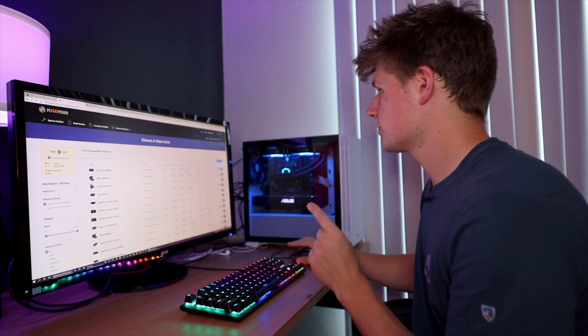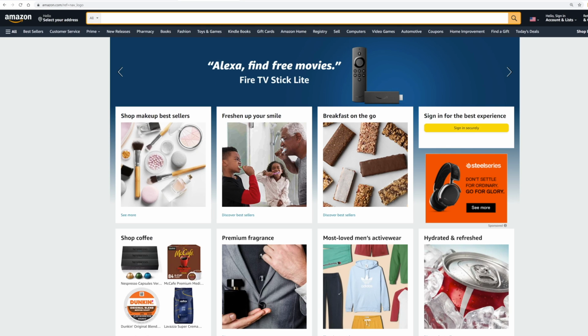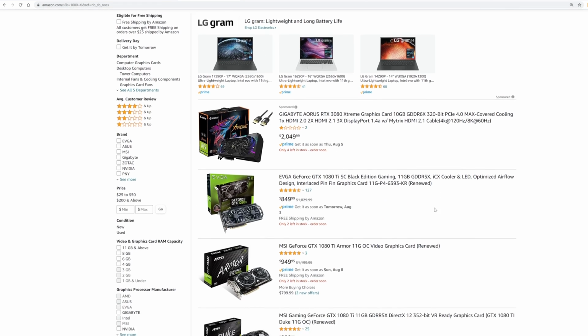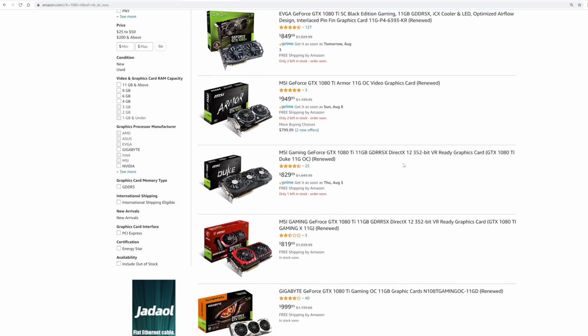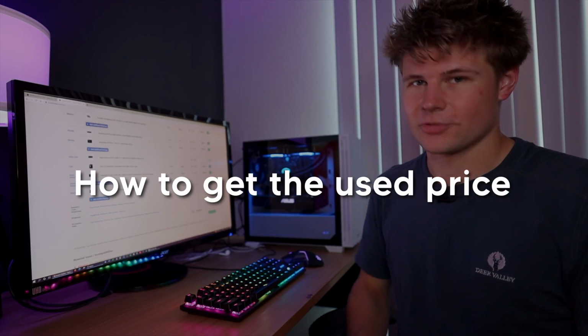Oh, and one other thing, if you're looking for a specific card and on here you don't see the price in the corner here, you may just need to go to Amazon and then search 1080 Ti, and here we can see they're going for about $900, I would say. So now we have the new price, but how about the used price for all these parts?